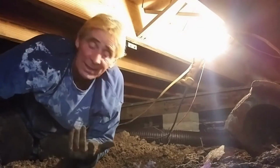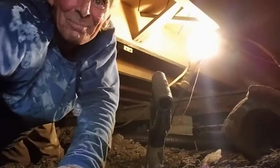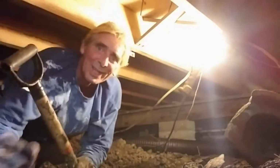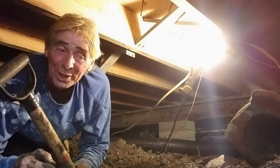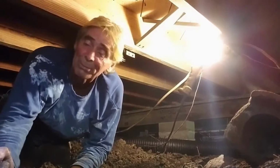Okay, been about 10 minutes, didn't take too long. Let me show you where I'm at so you can kind of get an idea. You can see our hole, we're about 1.5 feet. Need to go about another foot down. But again, it only took 10 minutes and we're doing really good. Granted, it is extremely hot down here and humid. It's actually raining outside, and that makes it even more humid.